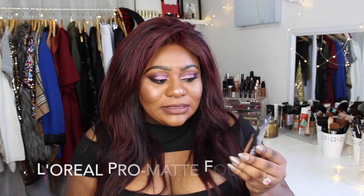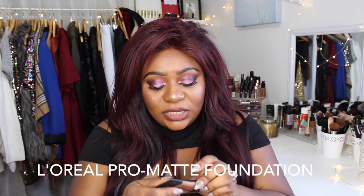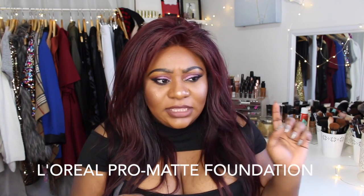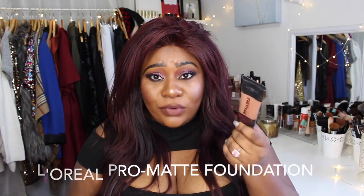I want to move on to foundations. I have 3 foundations that I've pretty much kept in rotation this year. One of them I actually reviewed at the beginning of 2015, and I wasn't so excited about it. I was like, another foundation, and that one is the L'Oreal Infallible Pro Matte Foundation, and I have it in 2 shades. I have it in Cocoa, and then I think the other one is Sable, the color that's right above that, because Cocoa is a little bit too red and too dark for me.